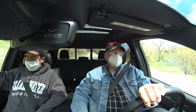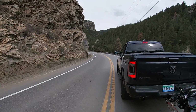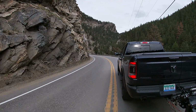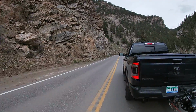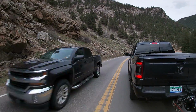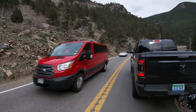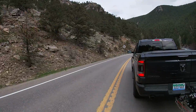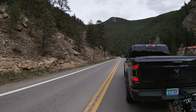This thing's got everything. It's got that dual pane sunroof, the 12-inch screen. This is the Rebel 12. And it's a diesel, a 3-liter V6 EcoDiesel. We've towed some trailers with it and did some work with it already. So now we're going to go up to the mountains and I'm going to show you what we're doing. Make sure all my cameras stay on the truck and don't fall off. That's terrible. You don't just lose the camera, you lose footage.